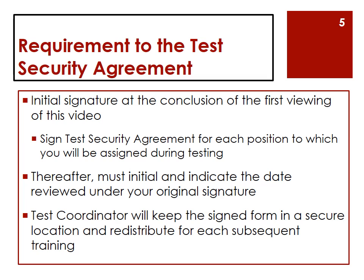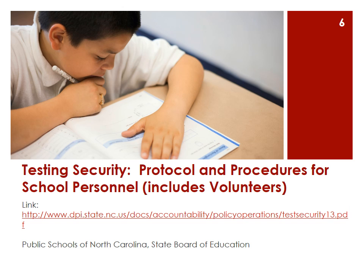For subsequent trainings during the school year, your test coordinator will go over the Testing Code of Ethics with you and then will provide you with your previously signed Test Security Agreement form. After your training, you are required to read over the agreement once again and then write your initials and the date under your original signature. This will occur each time you are trained for one of the state-required assessments for the duration of the school year. You must sign a Test Security Agreement form for each position that you will hold during the school year, whether it's test coordinator, test administrator, proctor, or voluntary proctor.